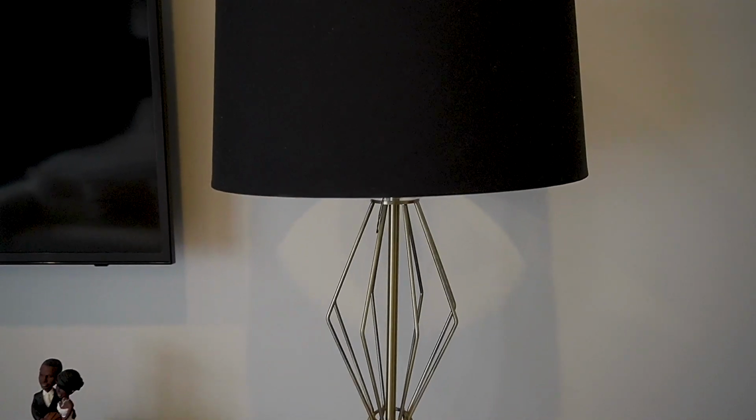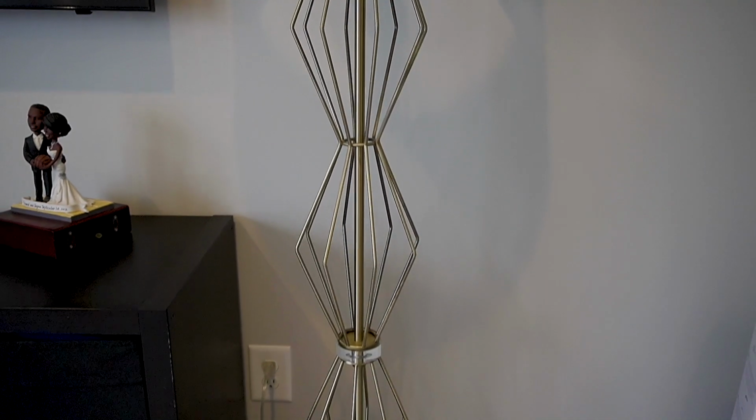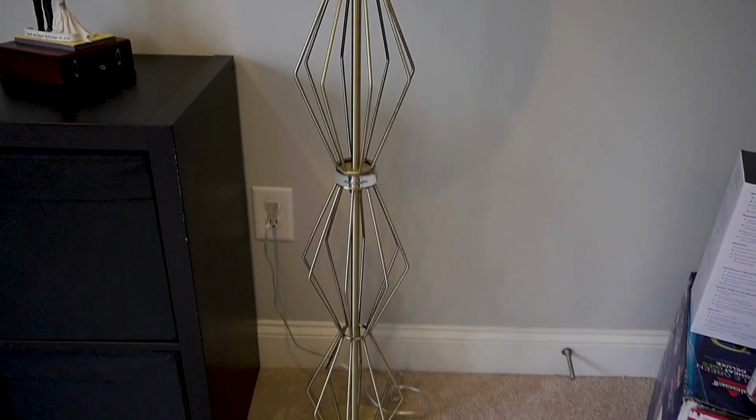And then this beautiful lamp that I have to the side of the bookshelf. Also got that from Home Goods, which I just absolutely love the detail of. It's so beautiful. The details of the leg of it, the metal, the black shade, it just looks absolutely beautiful, especially in this space. It just works so well.